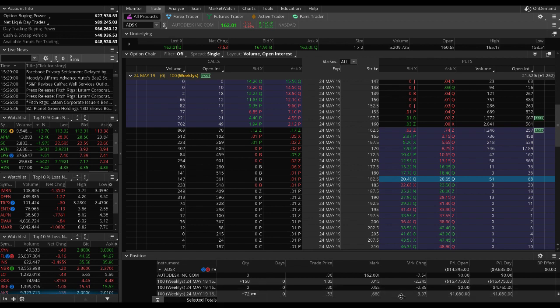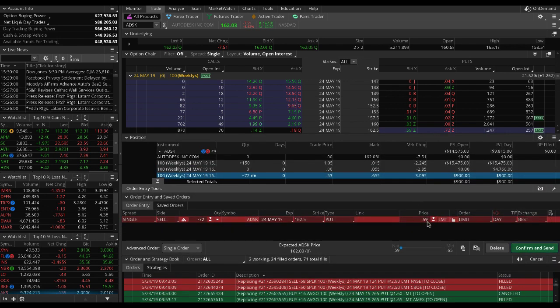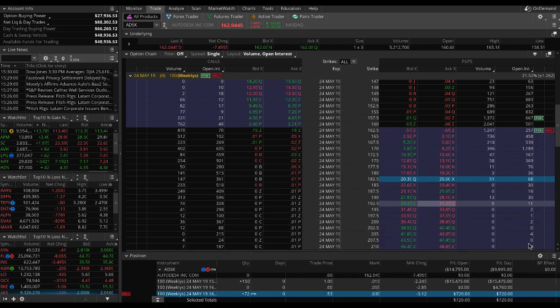And we're going to set a sell order to sell these. We're making $1,000 on these now. Sell order. And try to get like 1.71 on these. Have to drop to like 160.5 roughly in order for us to get that.